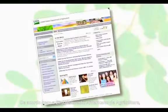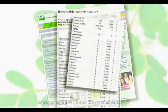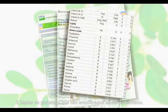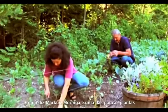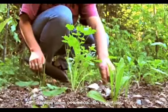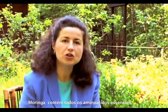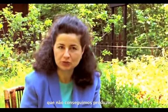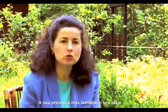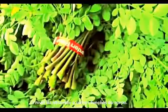According to the United States Department of Agriculture, moringa contains 18 of the 20 amino acids, building blocks of proteins that are found in the human body. And says Marcoux, moringa is one of the few plants that contains all of the essential amino acids. Moringa contains all the 9 essential amino acids that actually we cannot produce. Their presence, but also their ratio, is very beneficial, and it is estimated that this ratio is very good for absorption and for being bioavailable to our bodies.